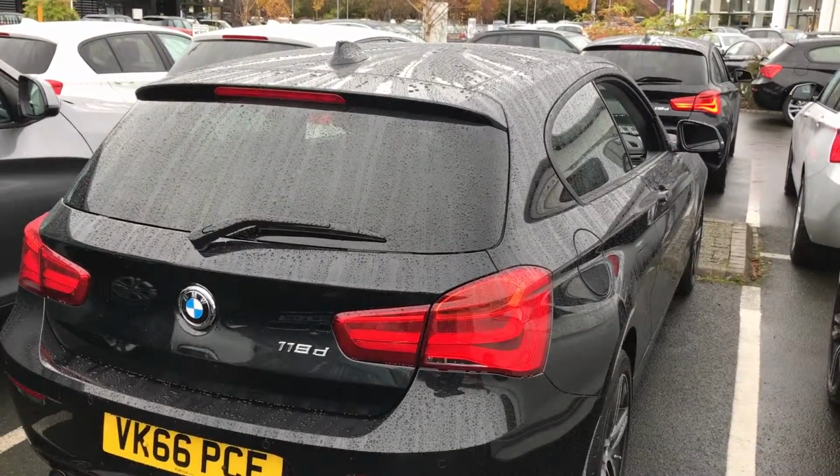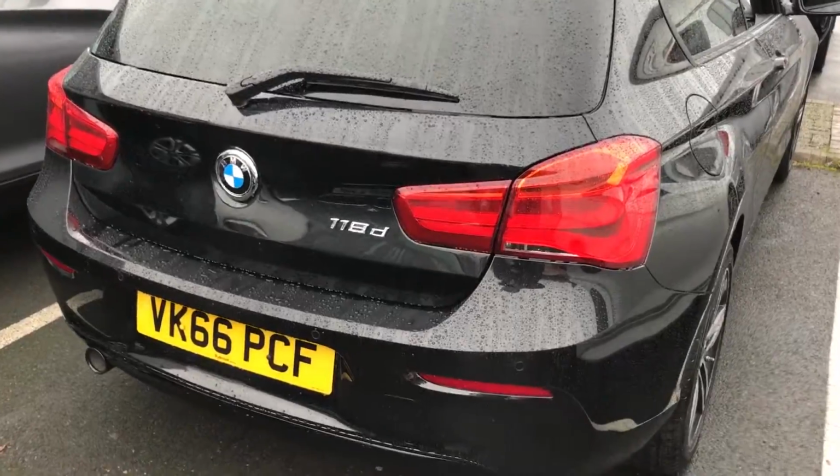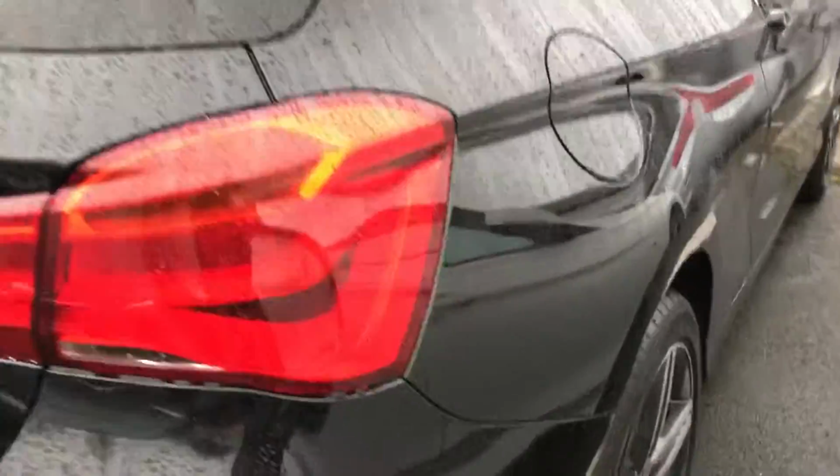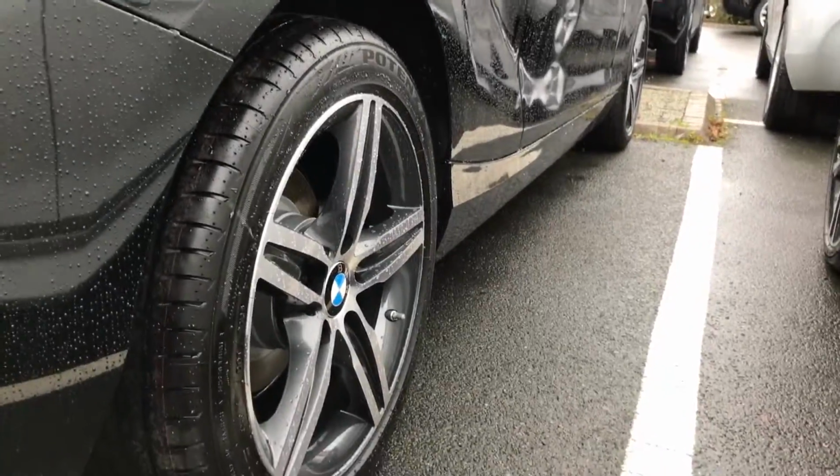Now you also have these LED lights, which are now standard as of 2016 in the BMW 1 Series, accompanied with the 17-inch star spoke alloy wheels.